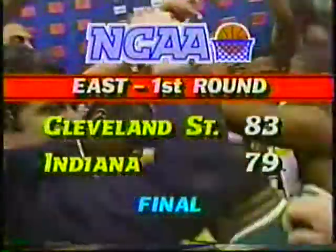That's it. Game's over. If you're riding Cinderella, send her mail at 2451 Euclid Avenue, Cleveland, Ohio, because they have just advanced today as Cleveland State. Kevin Mackey rejoices as his team has beaten Bob Knight's Indiana Hoosiers. The final score is Cleveland State 83, Indiana 79.